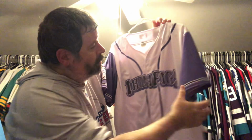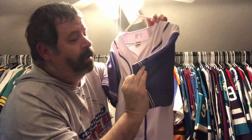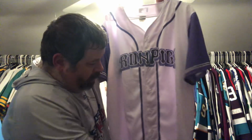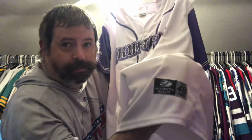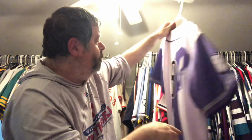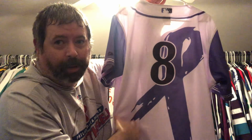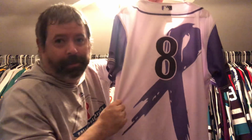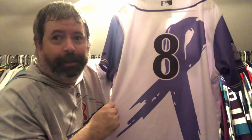And I believe there's nothing on the other one. The other one's blank. It stands for the logo of the manufacturer. And there you've got the jock tag on the bottom, and it does have the number 8. I don't know who wore number 8. I know Shane Victorino used to wear number 8 as a Philly. I don't know who wore number 8 as an Iron Pig. And then you have the ribbon on the back too for the cancer awareness.